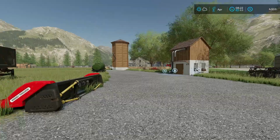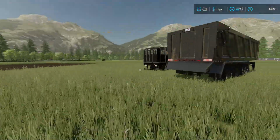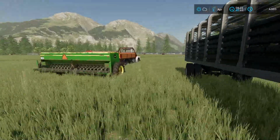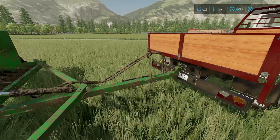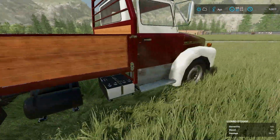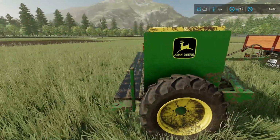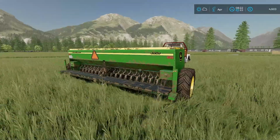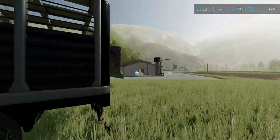Another thing I kind of figured out that I might as well try to do while I was planting the potatoes, because I had to plant everything else as well. I just hooked the seeder onto the back of the truck because this doesn't have a PTO, so I figured why not. I know it's probably not the most realistic way to do it, but I figured just to save me a little bit of time, because I'd have to do it eventually, so it just saved me a little bit of time off camera doing some work. So I pulled that just fine.